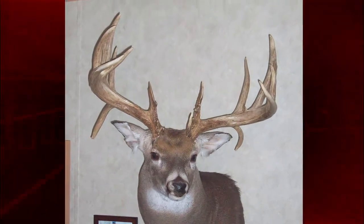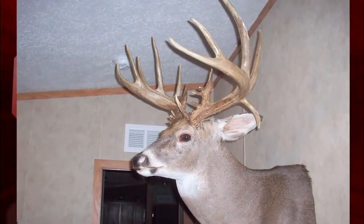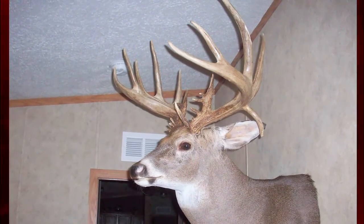The 5x5 netted 170 and change, add in 29 inches of abnormal antler, and you get 199 6/8, one of the top bucks shot in Indiana last fall. Hell, that's gotta be one of the top bucks shot anywhere in North America with a bow last fall. Great job, Brent. Great hunting, buddy.